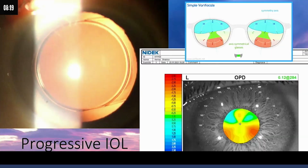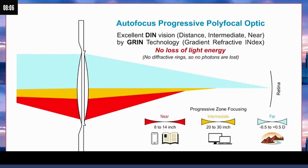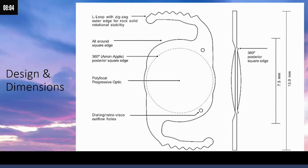So this is the design. The overall size is 13 millimeter with 2 holes, and modified L-shaped, serrated haptic edges. It's moving on its own. The haptic size is 7.5. So there is no aphakic area.